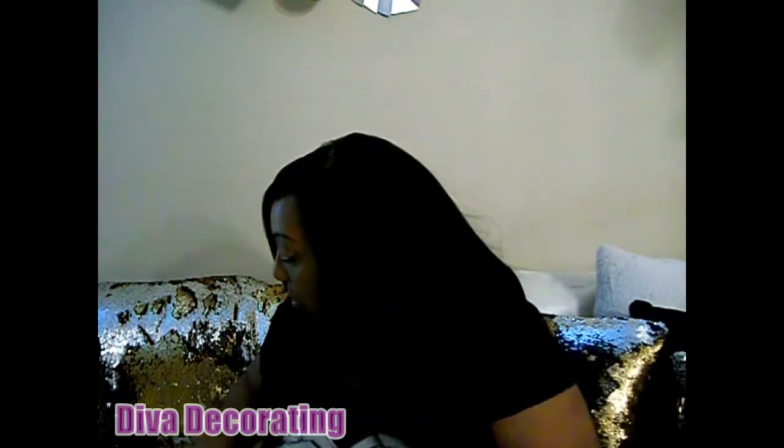Oh, also I got these little LED tea light candles, which I have a lot of these. I got a million of them, but I always love to keep some extras. So pick those up.